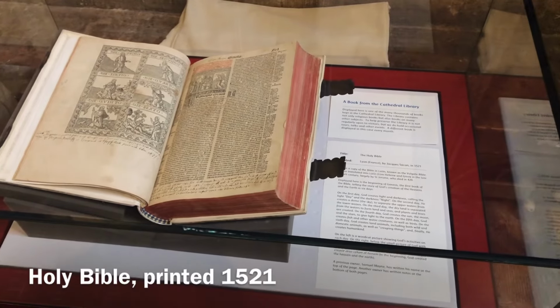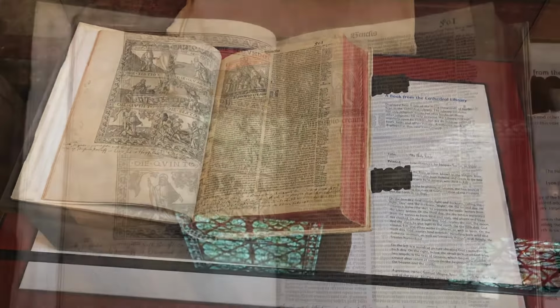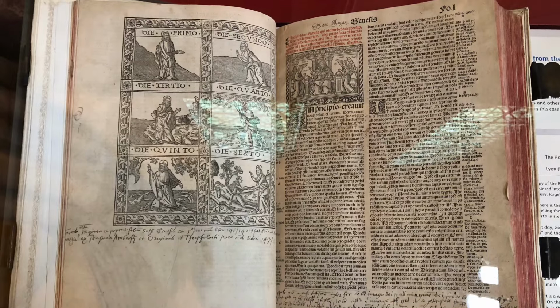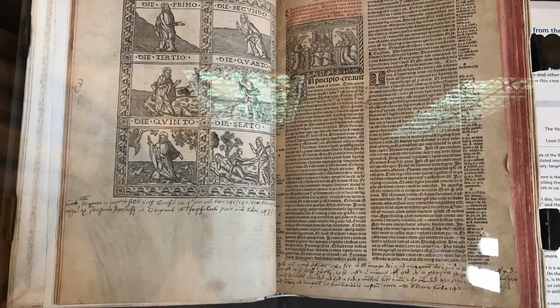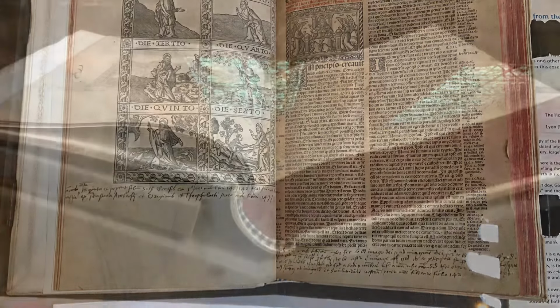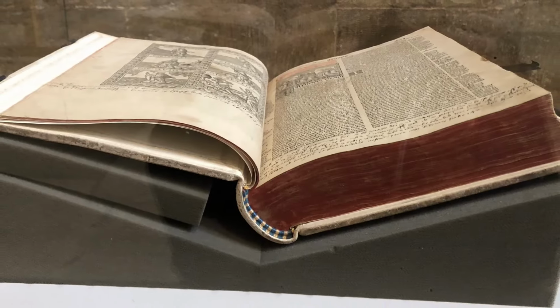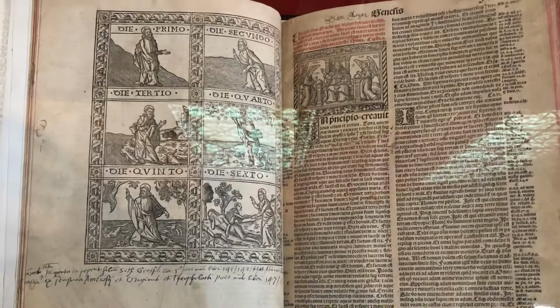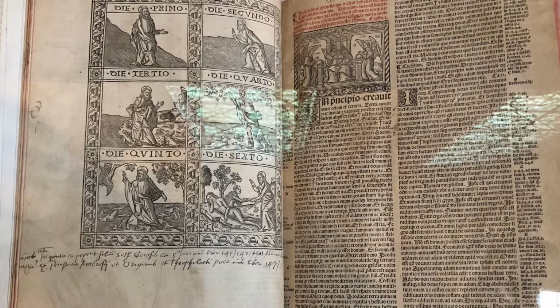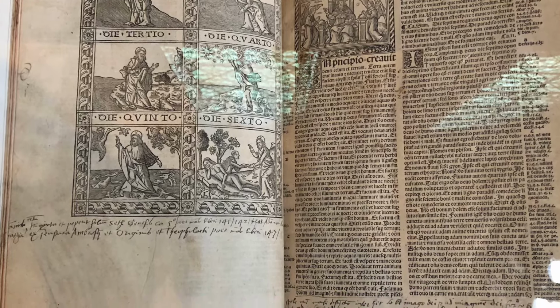Before we leave the main part of the cathedral, let's pause to take a closer look at a book that's over 500 years old. This Holy Bible was printed in France in 1521, and the pictures on the left-hand page tell the story of God's creation of the heavens and earth in 6 days. Notice the handwritten notes across both pages that have been left behind by previous owners.